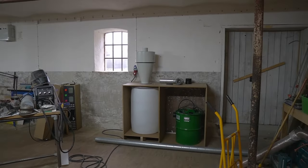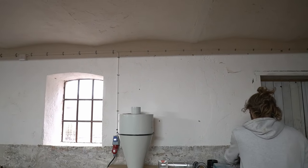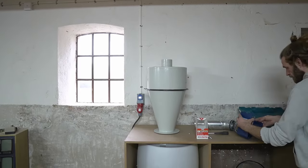We're back in the workshop. We are working out how to attach all of the metal ducting to the wall, where we should attach it to and stuff.